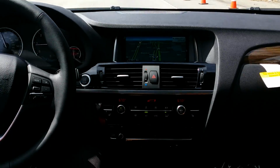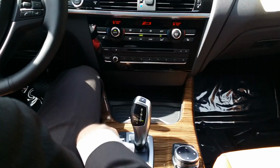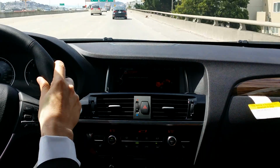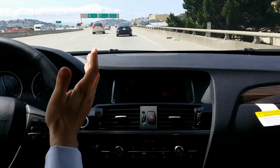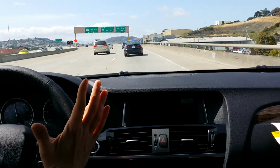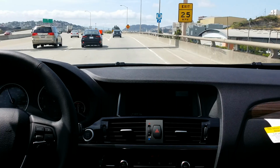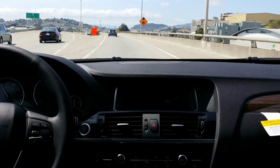And just for a couple of seconds, I'm going to put it in sport mode. You see RPMs shot up right away. It just holds RPMs higher. It's not jerky. It's still very smooth, and it pulls up really nicely. So we're going to take this exit, and we're going to try it a little bit on the hill.